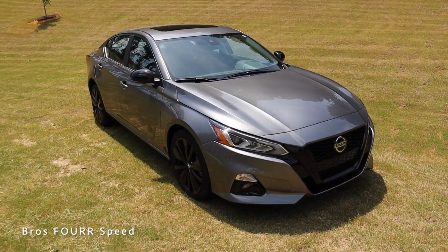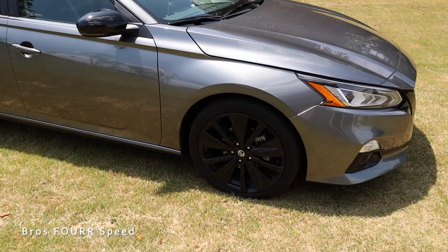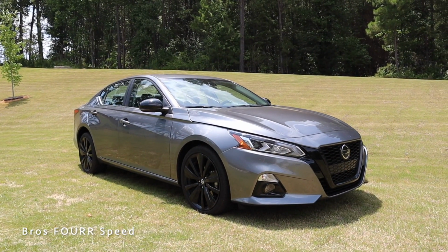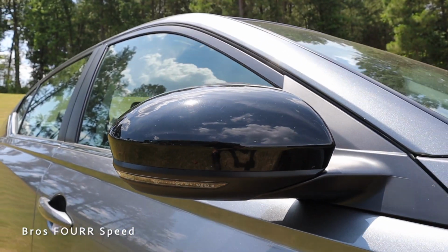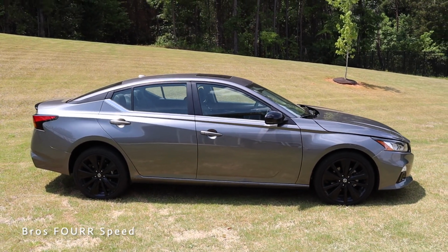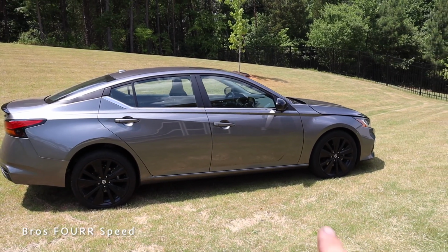And then as we move on to the side profile with that Midnight Edition package, it gets a really nice set of 19-inch wheels, finished off in gloss black, of course, with a multi-spoke design. This has gloss black on the side mirrors, which also have the integrated turn signal. This has a sunroof, as well as more gloss black surrounding the window trim. And there's even more great contoured lines running down the side profile.